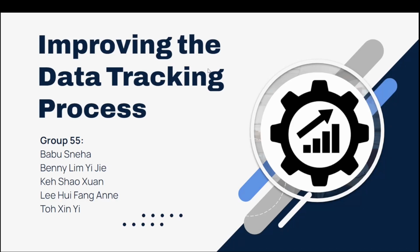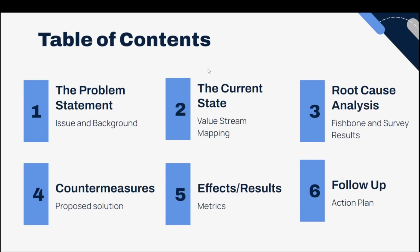Hello professors, our team will be elaborating more about the A3 poster on improving the data tracking process. We'll first start off with the problem statement, then show the current state, find the root cause, propose solutions, show proof that our solution works, and give possible follow-ups.